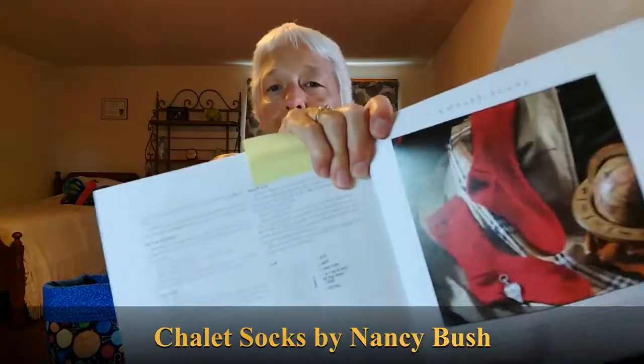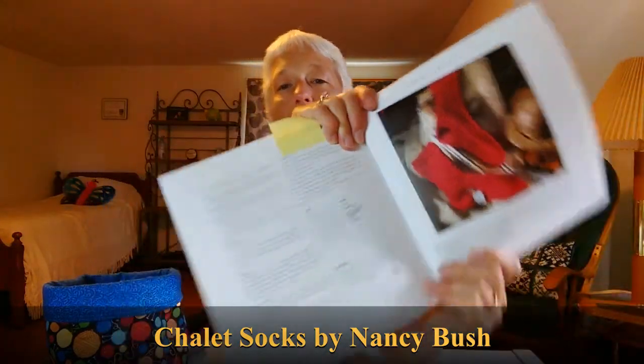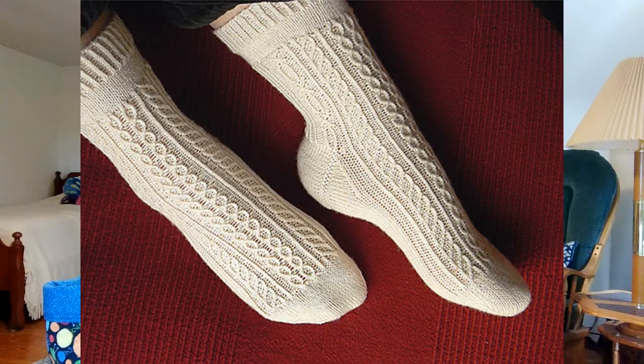This time I decided I would make my socks my main project. I knew I had lots of solid colors in my sock stash, so I went searching for a nice textured pattern and I came upon this. It's called Chalet Socks by Nancy Bush, and it is from her book called Folk Socks. Half of the book is history and information, and then the other half is patterns for various folk socks. It's fun. It's a nice book. I've had it for a while.